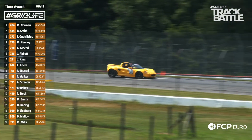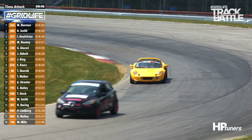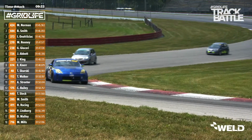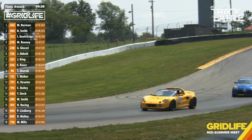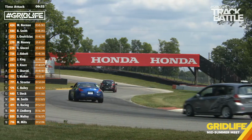Well, he's not doing too bad here either. I think he's blindingly bright yellow. You don't miss it. He told me that was one of maybe 5 or 6 Series 1s here in the States that are street legal. I think they brought a bunch of race cars, but that one is a street legal version. So not very many of them here.